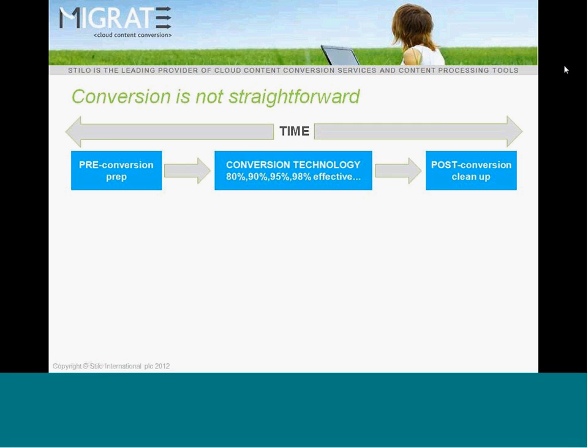So there's a big difference if your technology is 80% effective versus only 5% effective: you have a fourfold increase in the amount of cleanup time that could be required in a project. That might be acceptable if you're doing general conversion projects. If you're dealing with a few hundred pages of content, that might be quite acceptable if you've got the manual resources and the time to do that sort of tidy-up work.